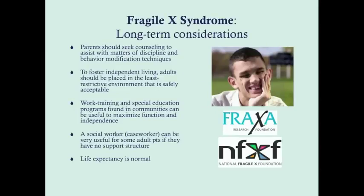So long-term consideration, parents should seek counseling to assist with matters of discipline and behavior modification techniques. To foster independent living, adults should be placed in the least restrictive environment that is safely acceptable. Work training and special education programs can be utilized, and they can be found in communities that maximize function and independence.